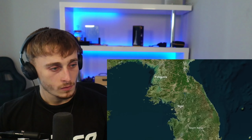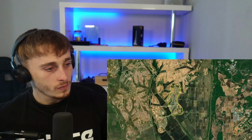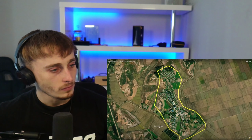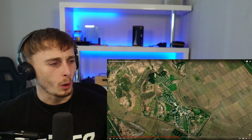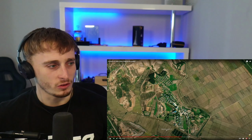In North Korea, Kijongdong, also known as the Peace Village, is a city in a demilitarized zone. You can see it from South Korea, and it's even planned to face that direction specifically. I remember seeing this one before. This is just like a prop city, I think. Pretty much, just to make it seem better than maybe the actual country is, kind of thing.